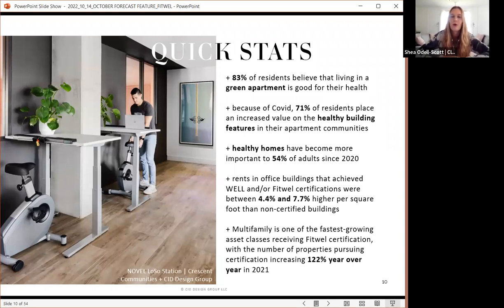Healthy homes have become more important to 54% of adults since 2020. And then a little bit of information on rents: looking at rents in office buildings that achieved WELL and/or Fitwel certification, they were between 4.4 and 7.7% higher per square foot than non-certified buildings. And we may get into that just a little more later on.